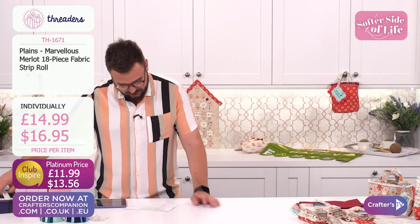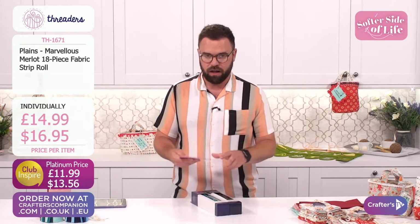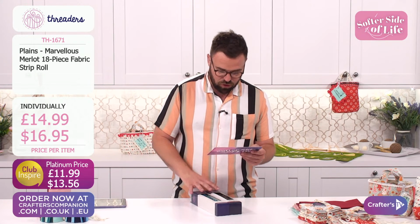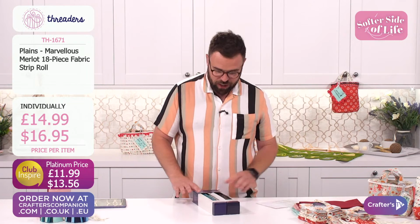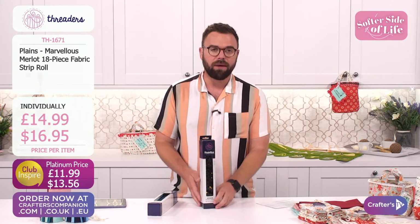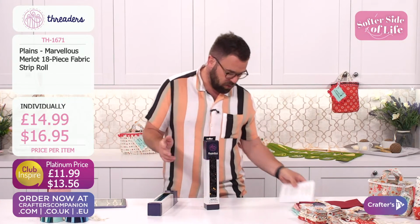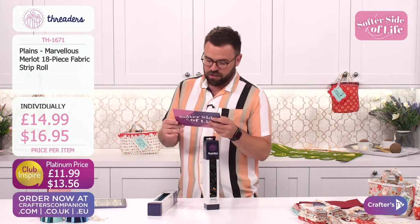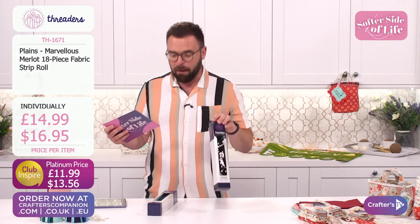Right, Save a Stitch is where we are going next, and we have some amazing sequin fabrics on the show for you. Individually, you'd pay $9.99 for the black and gold. The US price on this would be $13.95 each. However, today you get both of them.